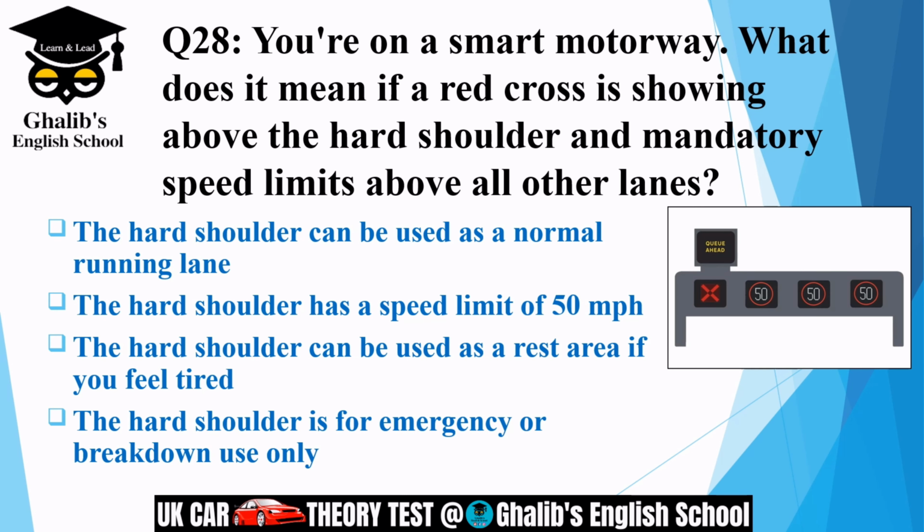You are on a smart motorway. What does it mean if a red cross is showing above the hard shoulder and a mandatory speed limit above all other lanes? You can see in the picture, the hard shoulder can be used as a normal running lane. The hard shoulder has a speed limit of 50 miles per hour. The hard shoulder can be used as a rest area if you feel tired. The hard shoulder is for emergency or breakdown use only. You can clearly see that 3 lanes you should use with a reduced speed of 50 miles, but the hard shoulder is only for emergency and breakdown.